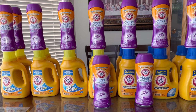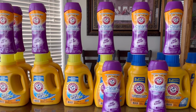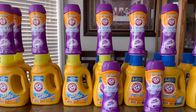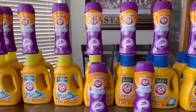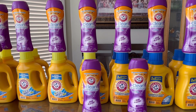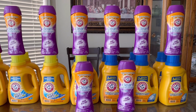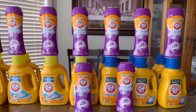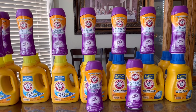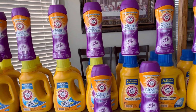So I did two separate transactions, guys. So that's really awesome deal, and if you like this Arm & Hammer, go ahead and get it and use that promo code FAST25 for 20% off of $25. So it's like instead of paying $1.99 each, you're paying only $1.49 each. So that's really awesome price for this Arm & Hammer.